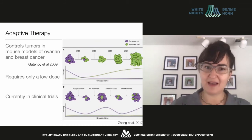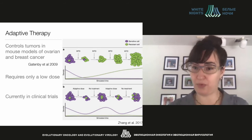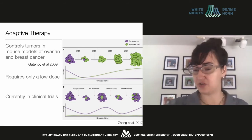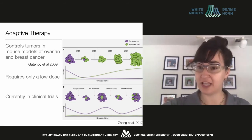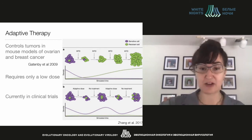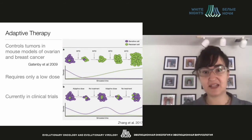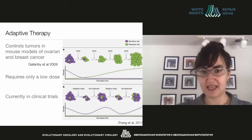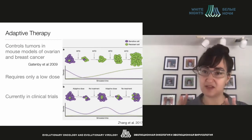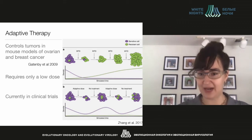Adaptive therapy, I think, is probably the most important innovation in treatment that has come from an evolutionarily informed perspective. It's the approach that Bob Gatenby has pioneered at the Moffitt Cancer Center in Tampa, Florida. And essentially what adaptive therapy does is it aims to keep a tumor under control rather than eradicating it.